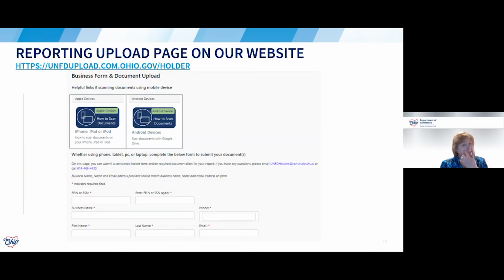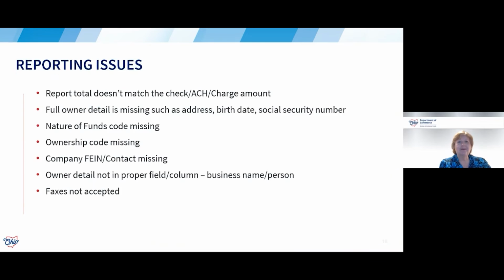On this slide, you can see an example of what the website looks like. We require the FEIN number, you to confirm it, the business name, the email address, a phone number, and the person who's uploading this. If we have a question or problem with a file, we will reach out, usually by email, but then by phone. So please provide a valid or monitored email so that we can reach the correct person. And of course, the phone number. Sometimes we get a generic phone number without knowing what the extension would be, and that gets to be a problem too.